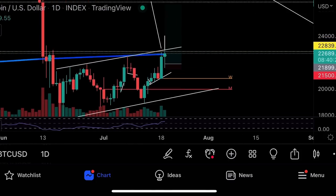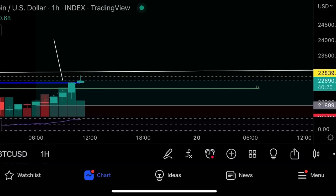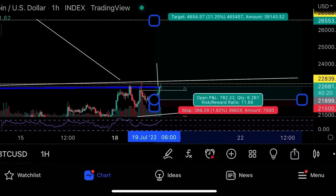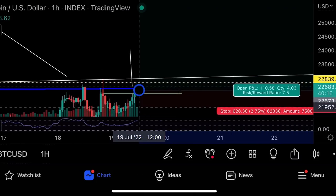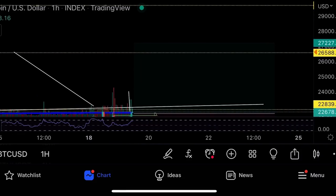If you haven't opened that trade from the last video that I made 4 hours ago, I would be opening a long right now here actually. So that was the trade that we did 4 hours ago. Big congratulations. I've been bullish for the last few weeks. So if you've been following my videos, you made a lot of gains. That's the trade I would take on Bitcoin right now.